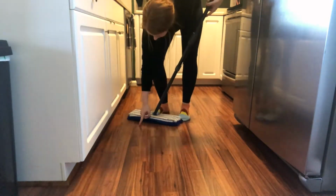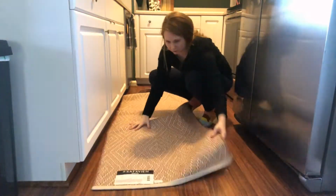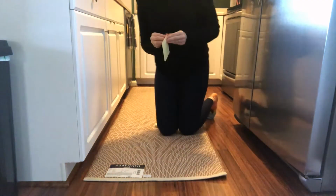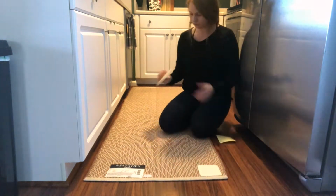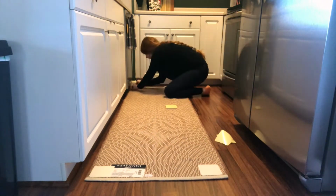I tried to cut some of the rug mat that was under some of my other rugs, little pieces of it off, and piece together a rug gripper under it. That did not work. This definitely needs something more secure since it's such a high traffic area. So I'm trying for the first time these little rug gripper squares that I found on Amazon.